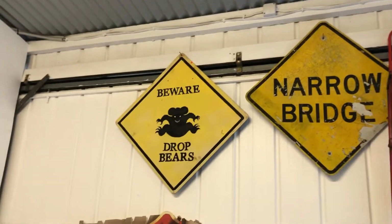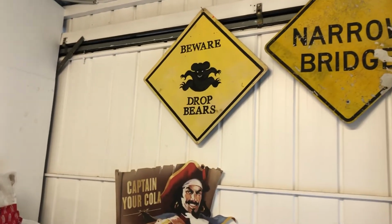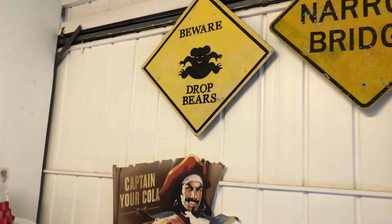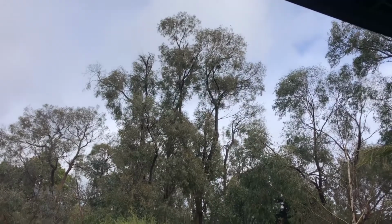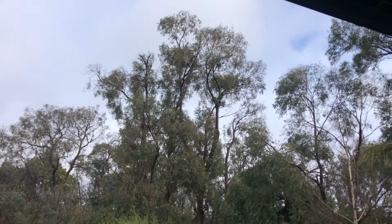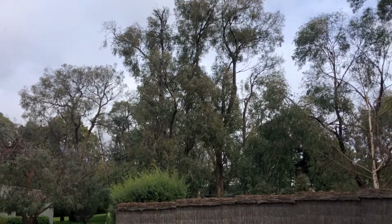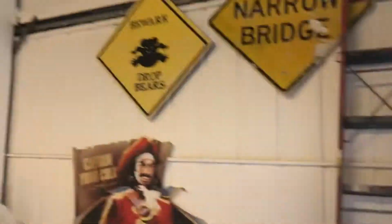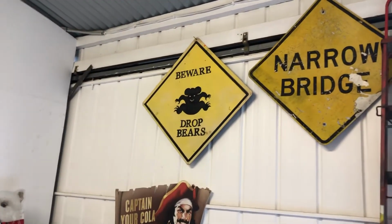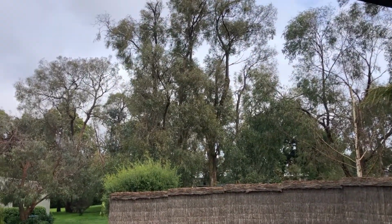A few more signs. Now, this is a real problem in Australia. Drop bears. A lot of people think it's bullshit, but it's actually true. I've got a lot of gum trees here, and you can't really see them. They're that well camouflaged, but they live up there, and at night they will actually drop down on top of you. So I refuse to walk around out there at night. They're sort of a feral koala type of thing. They're really, really dangerous. It's best to avoid it.